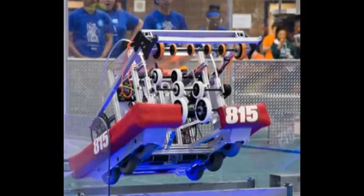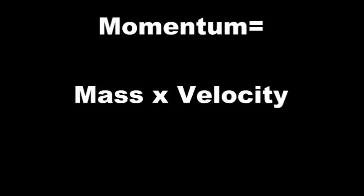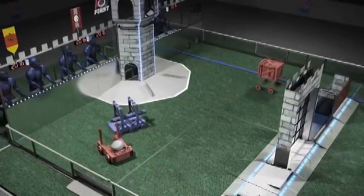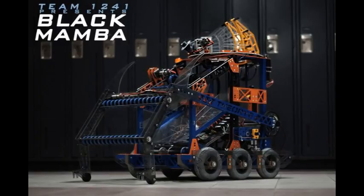A robot with high mass with large motors has more momentum than a light robot with small motors. We know this because momentum equals mass times velocity. With more mass and more velocity, we have a higher momentum. There is a defensive aspect of robotics. Most of the time it is better for a robot with greater weight to play defense because it has a greater inertia.